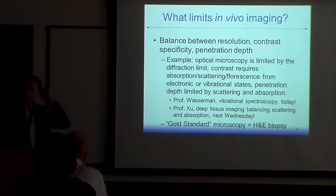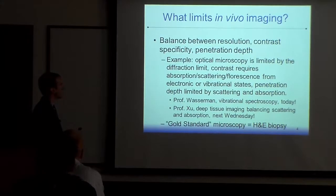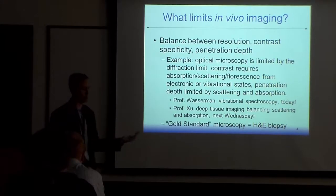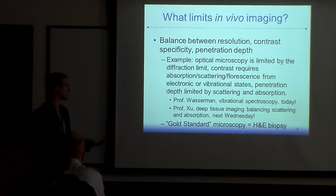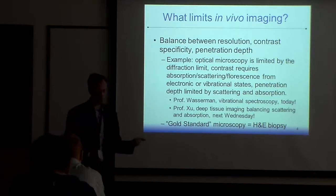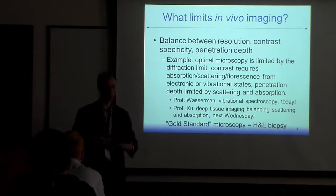And like I said, we're doing this imaging. If you want to do something in vivo inside of a living animal, we have all these balances. We're trying to trade off resolution, contrast, specificity. And it's a typical thing to say, okay, optical microscopy, we can see all these great electronic modes, gives us some specificity based on this spectroscopy that we get back. But we're limited by the wavelength, so we have this trade-off, and then how deep we can image is limited by our scattering, over an absorption over tissue.